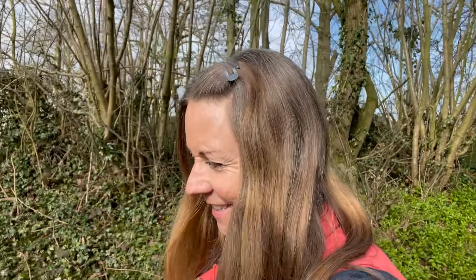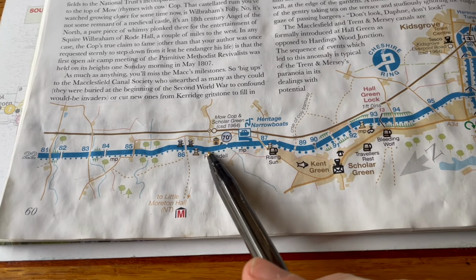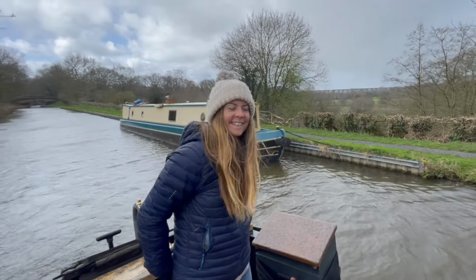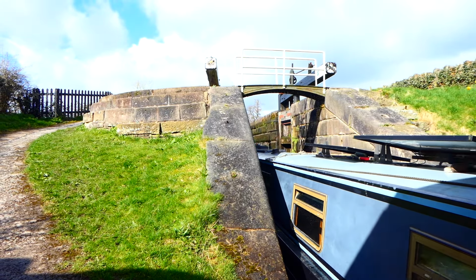Let's discover more of the beautiful Macclesfield Canal. I'm only at the beginning. I'm really looking forward to this cruise today because the sun is shining and I just think it's going to be beautiful. I'm here at Kent Green and the plan today is to travel to a spot with a view of the Cloud, which I'll talk more about in this vlog as I climb it later. And after that, in very changeable conditions, I take on what's got to be one of the most beautiful flights of locks on the whole of the British UK waterway system.